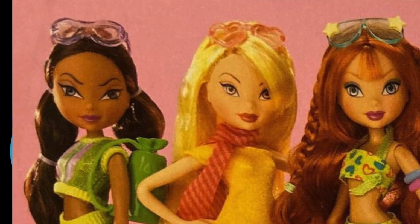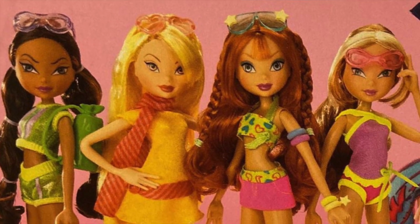I wanted to get more Aisha dolls when I was in Italy, and I literally did not see a single one. I got a Flora and a Bloom. I would have gotten an Aisha had I seen one. But I literally didn't see a single one. So this is my only Aisha from that line. They made her hair in sort of two braids, and I instantly took it out because I wanted it to be like it is in the series.